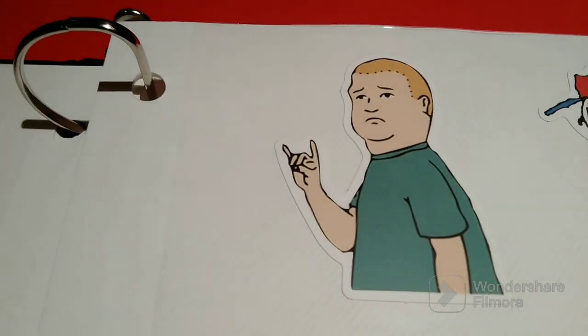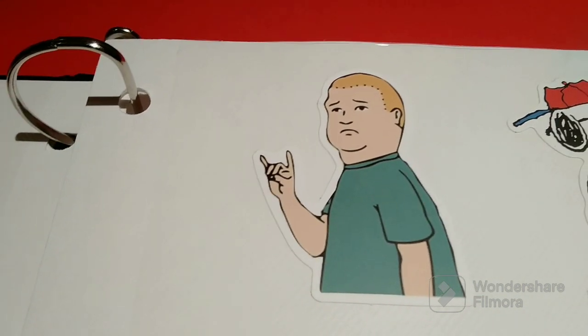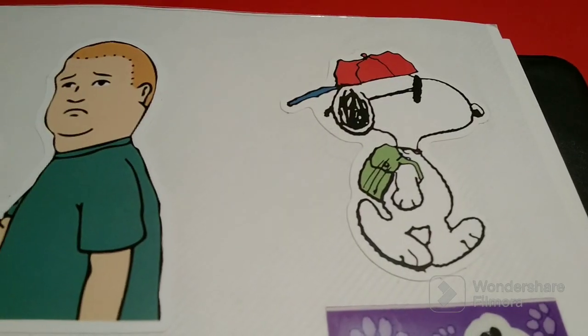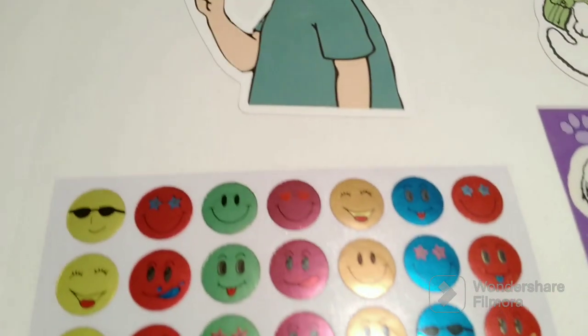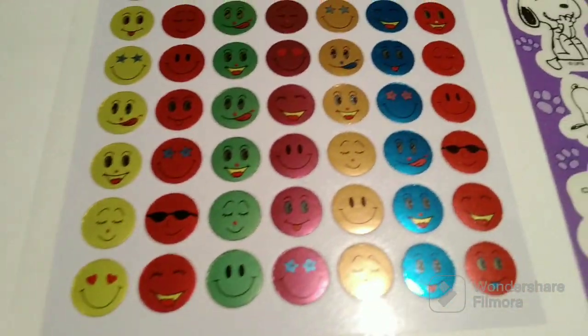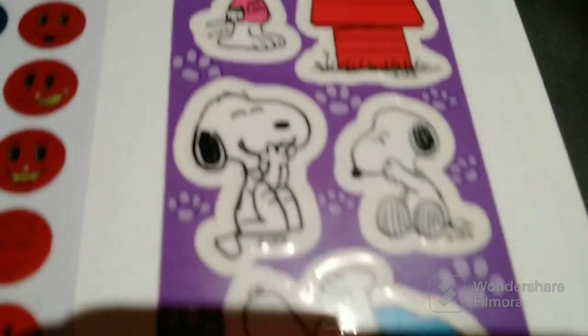Here's some more free stuff from that seller. This is Bobby from King of the Hill. This was a popular animated primetime show in the 1990s. There's a Snoopy there. She gave me these smiley faces, kind of shiny. I can't bring myself to like peel these or use them. They just look so good on the sheet. Here's another strip of Snoopies from that set.